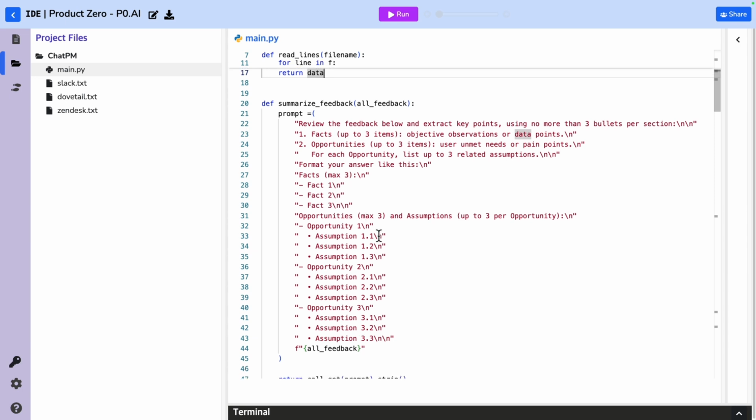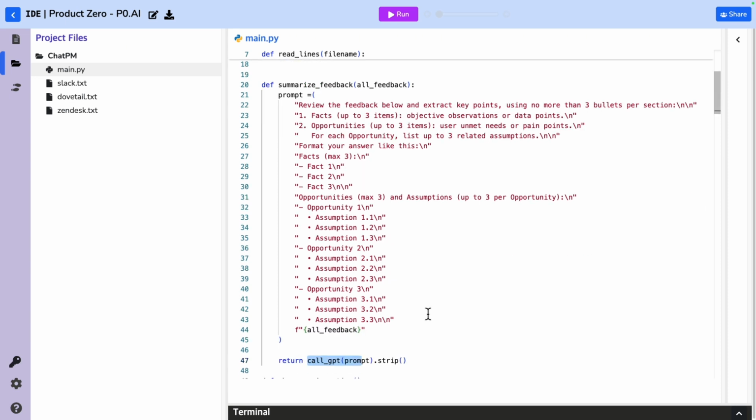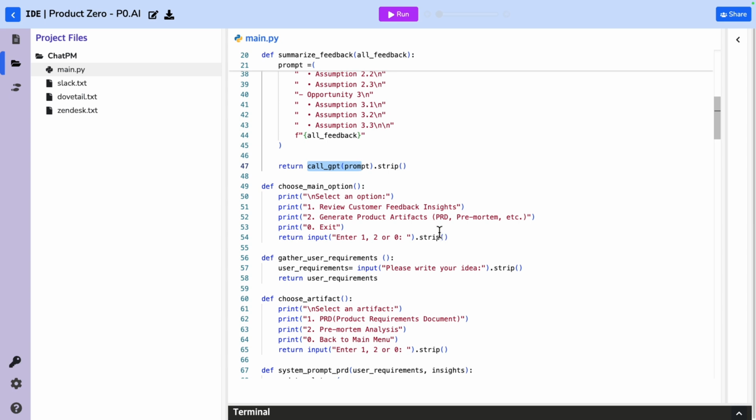Then in the summarize feedback function, I'm using a prompt to pull out insights like facts, opportunities and assumptions, and then call the call GPT function to handle that. All right. Next up, the choose main option function. That's the one that lets you pick a menu option when you run the console.